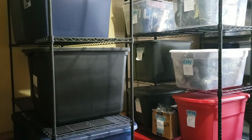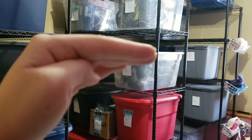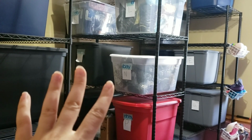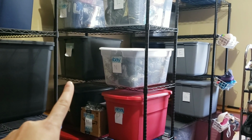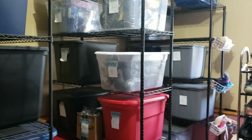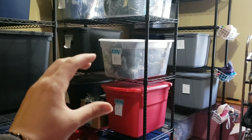But I am going to eventually replace all these, and I think I'm going to bring these shelves down because they are adjustable. That way I have more racks to put the smaller totes. It is more expensive that way to buy the smaller totes, but if you're thinking ahead for the future, my suggestion, I wish I would have done that from the beginning. If you're planning on growing and stacking things high, possibly even having an employee, I would definitely recommend not the big totes, smaller totes.